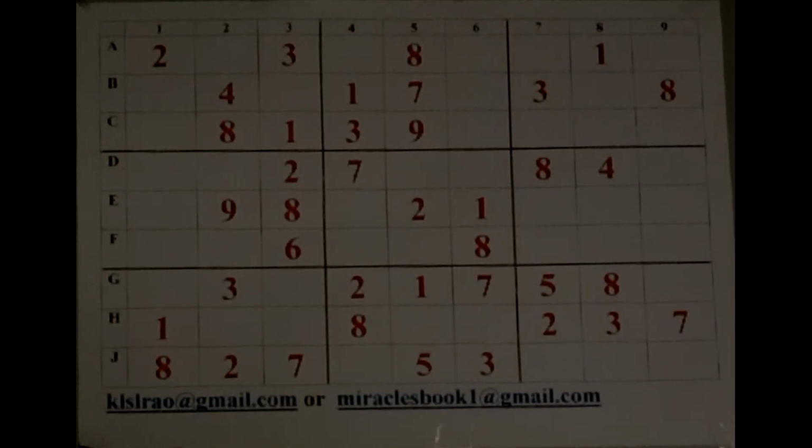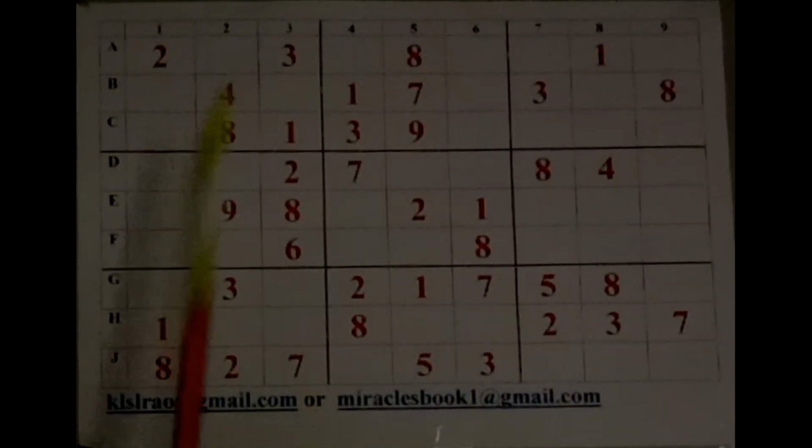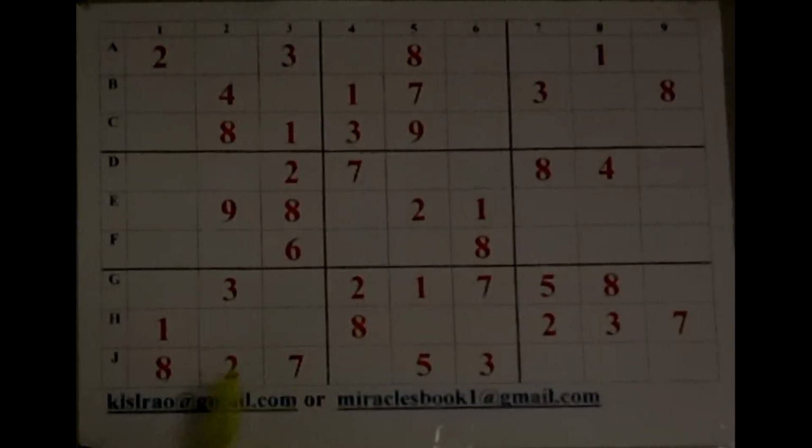It has been sent by a Sudoku friend of mine, one of you, so to say. He has sent it to me as a challenger, named it as a challenger. And when I looked at it, it looked very easy. You can all see so many red numbers are given. There are in fact 38 or 39 numbers given. You can count literally.